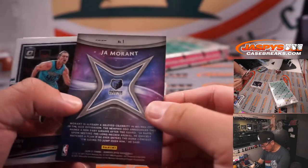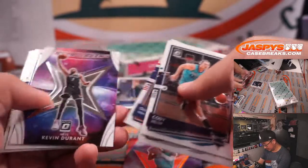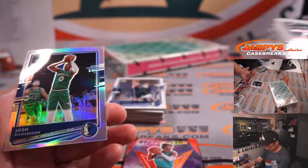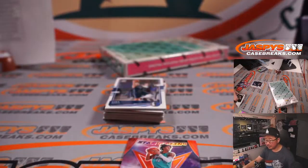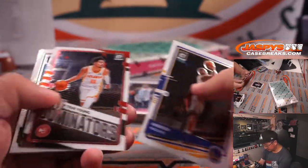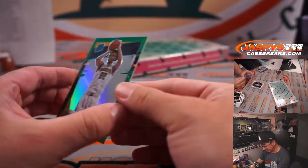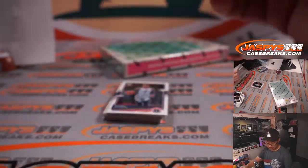Got a Ja Morant red, 43 out of 99, Stargazing red parallel. Yeah, Tony Bradley may need to go to Jaspy's autograph camp, work on that auto. Zeke Nnaji, 1 out of 5, rated rookie green.